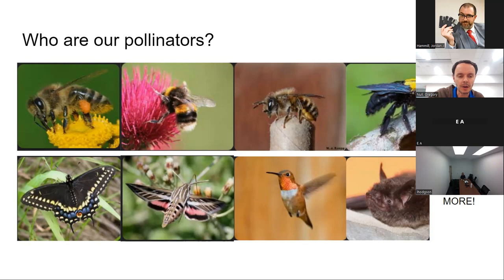And then on the bottom here on the left, we have things like butterflies. This is a black swallowtail. This is my favorite butterfly, and I try to plant plants that it likes so that they'll come visit me at my house. There's also moths. Moths do a ton of pollinating.